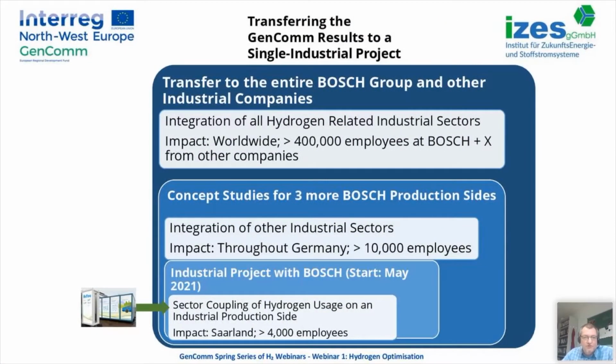From this initial project, together with the colleague Michael Reinstädtler and others from the Bosch site in Hamburg, we developed a single industrial project. It should be starting in May, and the purpose is the sector coupling of hydrogen usage on an industrial production site. The next step will be that we want to develop concept studies for 3 more Bosch production sites, so we can integrate more industrial sectors into the general concept. And the goal is to transfer the findings and results of this project to the whole Bosch group and also other industrial companies.